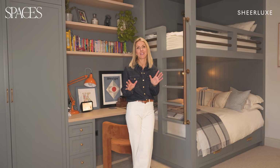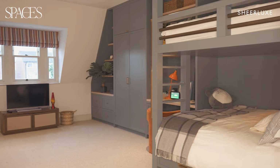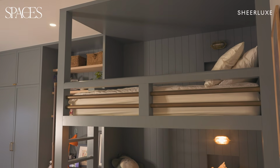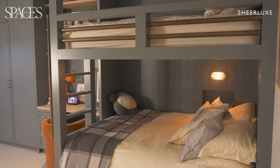I'd seen loads of lovely images of those big American homes, and they have huge bunk beds in the kids' rooms. So we really wanted to create something similar for my son's room. He's 9, and he has lots of sleepovers with his friends and cousins. So we created a double bunk bed, which he absolutely loves. It's really cosy in there.